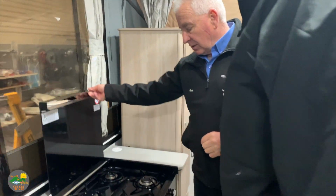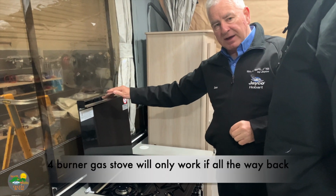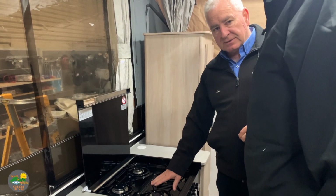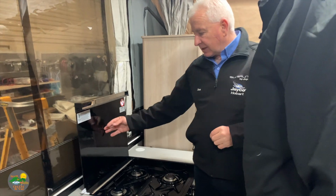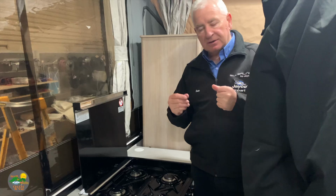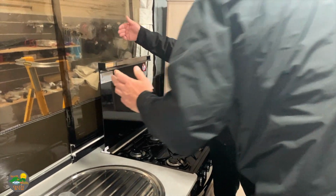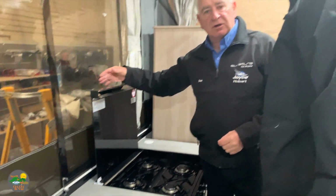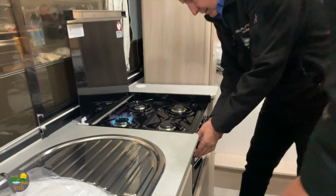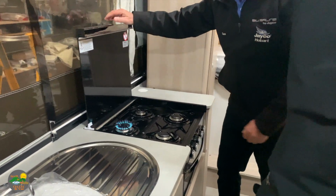So we've got a 4-burner gas cooker. It will only work with the lid all the way back for the cooker and for the grill. When the cooker's been alight, it generates heat. If you put the glass lid back down on there before it's cooled off, a glass lid can shatter. So just looking after yourself there. This is what that is, that's an anti-tilt. So if this was to have a bit of wind on it, it could hit the lid and close down on you. Okay. Cool. Pushing in, and it lights like that. Voila. She's good.